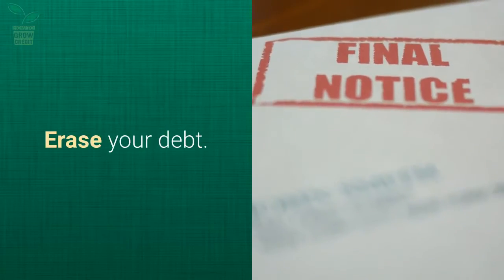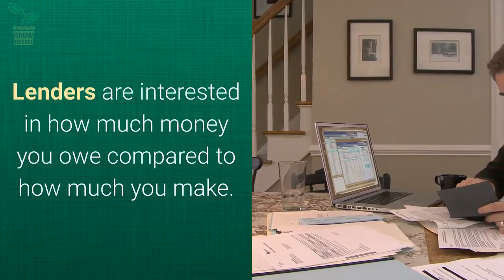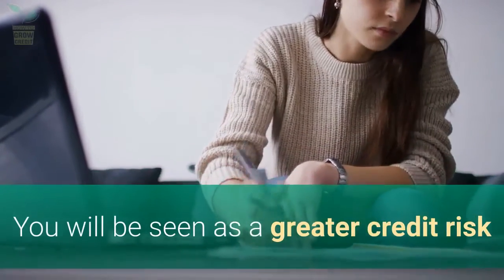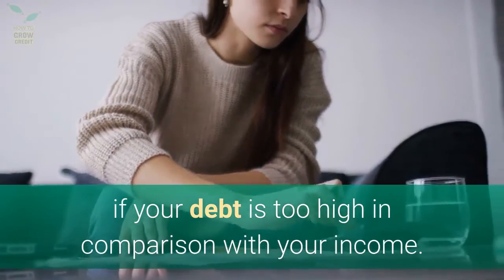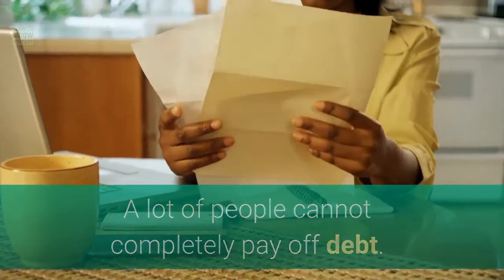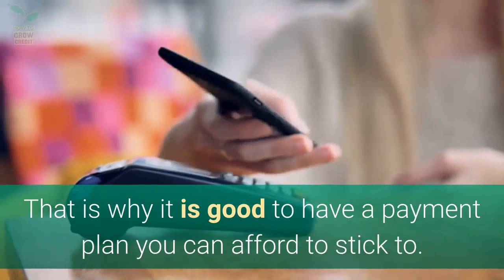Erase your debt. Lenders are interested in how much money you owe compared to how much you make. You will be seen as a greater credit risk if your debt is too high in comparison with your income. A lot of people cannot completely pay off debt. That is why it is good to have a payment plan you can afford to stick to.